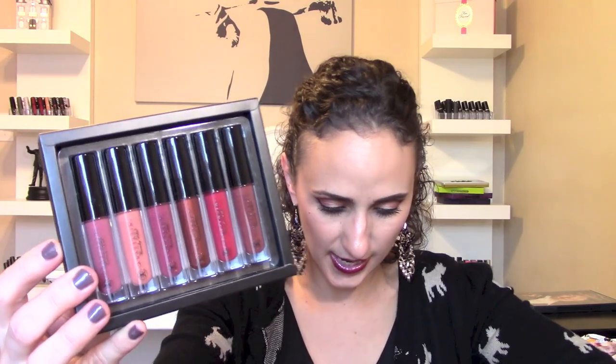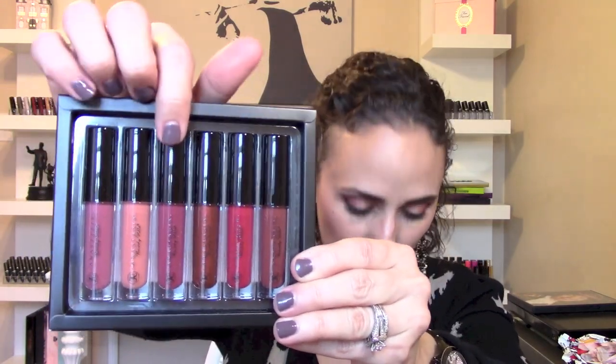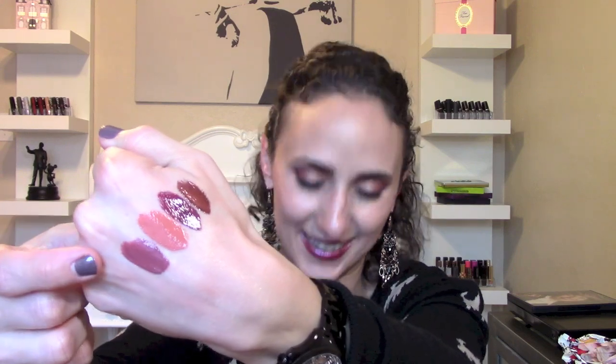It comes with 6 shades. Let me see. Okay, so it comes with Raisin, Amber, Berry, Maple, Carla, and Rum. Sometimes I just really like the names of these things. Let me swatch a couple of them for you so that you have an idea of what they look like. You can't get any more pigmented than the Anastasia lip glosses, and they smell like cupcakes. Like I said, I'm going to give you the swatches of the first 4. Here they are. Oh my goodness, you can't get any better than this. Raisin, Amber, Berry, and Maple. So pretty. Now my hand smells like cupcakes.